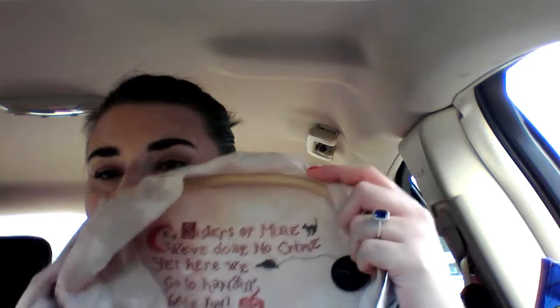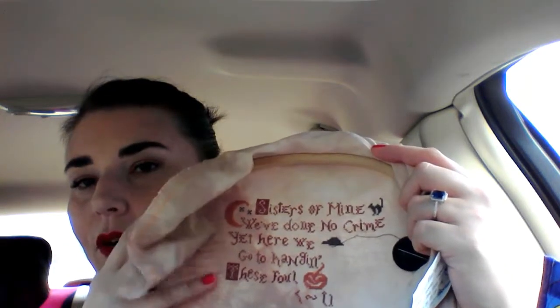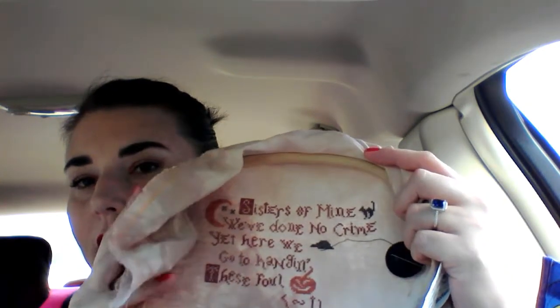Okay, this is a WIP inside of my haul. I don't know if I showed this for the last one, but it's almost halfway done. It's all Victoria Sampler Motto conversion. But it's in the bag, so whatever.